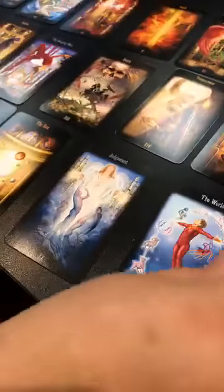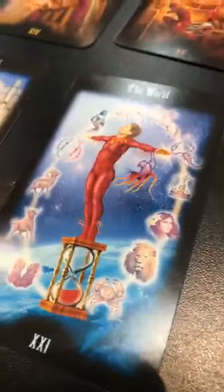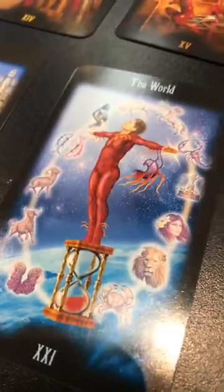And finally, the World. And the World is actually made of the constellations, which I think is quite lovely. Oh, yeah, it's got all the zodiac in it. Gorgeous. Very cool deck of cards.